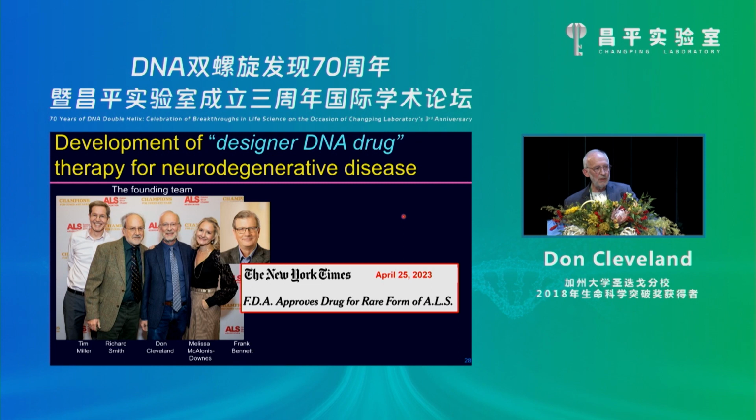All right, and here's the team. The founding team for the use of these antisense oligonucleotides, designer DNA drugs, in the human nervous system: Tim Miller, now independent at Washington University, local neurologist Richard Smith, who was adamant that we try this, Melissa McAlonis, who runs my animal colony, and Frank Bennett, the chief scientific officer of Ionis.